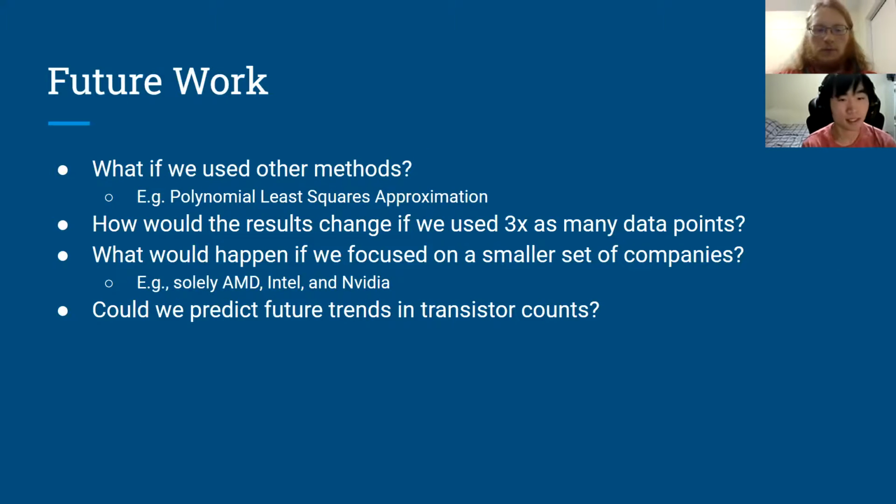And so with this project in mind, we would like to consider a few things for the future if we were to continue it. For example, we would like to consider what would happen if we were to use other methods, such as the polynomial least squares approximation. There's a chance it could fit our data better and give us a better interpolation with which to work. We'd also like to see what would happen to the results if we would use 3 times or 5 times or an arbitrary number of data points compared to our original data.